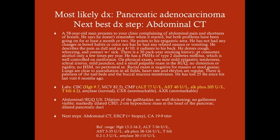And the reason is because he's got that mass at the head of the pancreas, as well as the enlarged painless gallbladder and the obstructive jaundice. So the next step would be an abdominal CT. That's going to give us a better picture of the cancer, if it is cancer, which more than likely it is. We will also do a CA19-9 titer. That's the tumor marker for pancreatic adenocarcinoma.